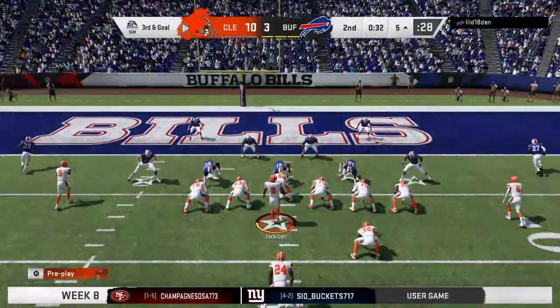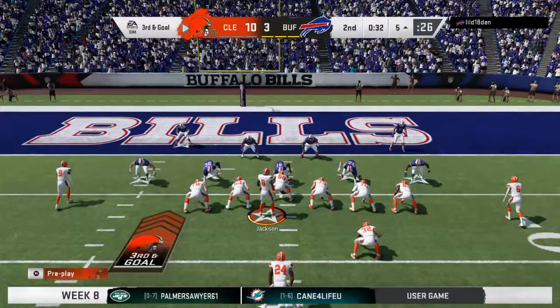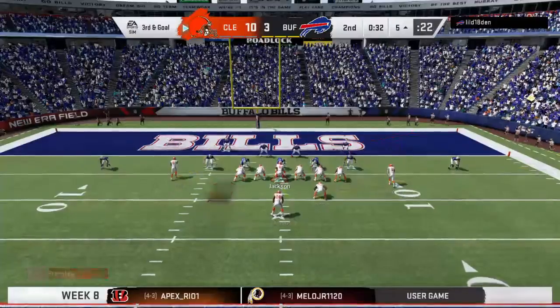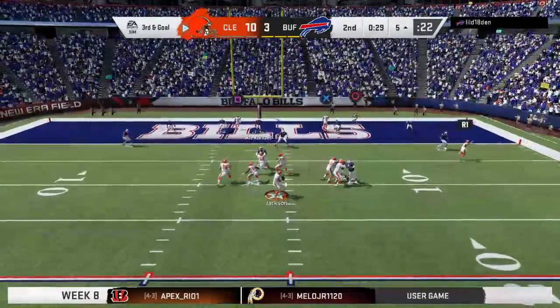They come up in an offset eye. Check. Third and goal, Jackson.